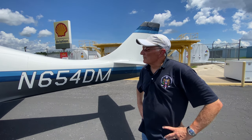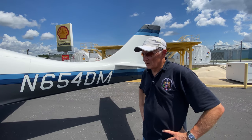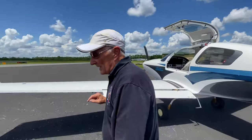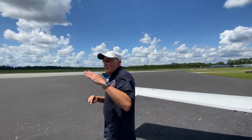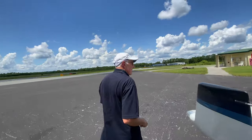It flies really well until it doesn't. And when it doesn't, it really starts to come down hard. One other thing I'll show you. Before I made a modification, the Lancair 4s were known for a stall. They'd immediately whip over onto their back from the right wing.